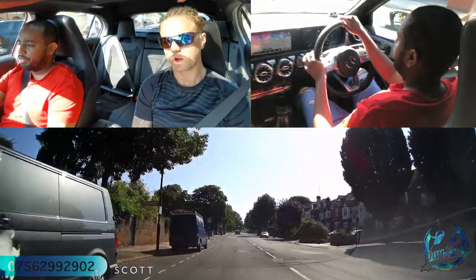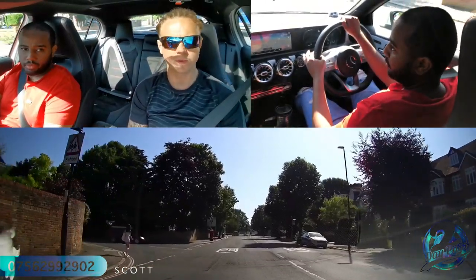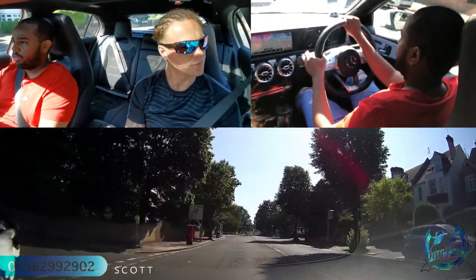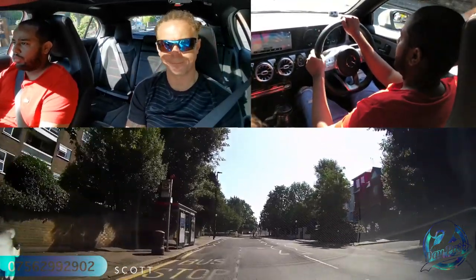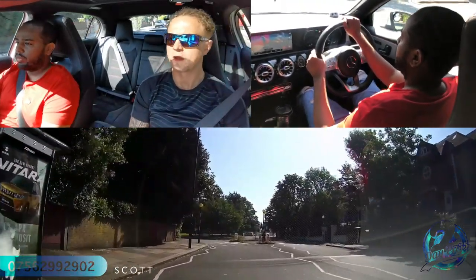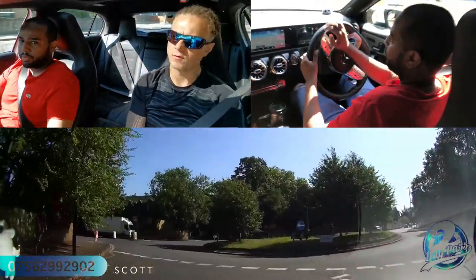Okay, I'd like to follow the sign to Greenford. So we've got another roundabout coming up. We'll be doing first exit, turning left, please. Nice open junction here, that means it's very clear and easy to see.